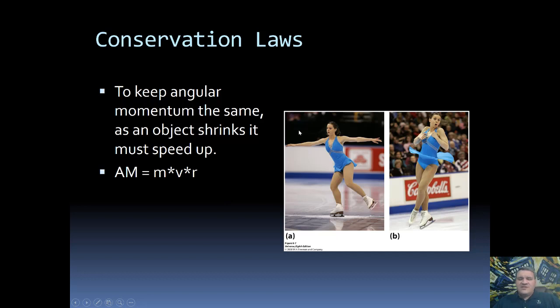So angular momentum and mass remain the same. She starts out with her arms out wide, and she spins slowly. Then she draws her arms in, which means this distance decreases. To make sure everything else stays the same, her speed must go up, so she spins faster. Then at the end of her spin, she puts her arms back out. The distance increases, so the velocity must decrease. This is what we see from conservation of angular momentum.